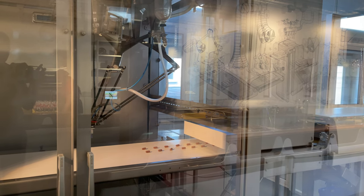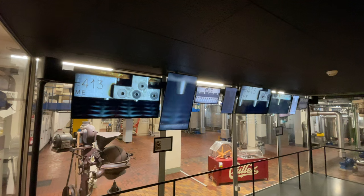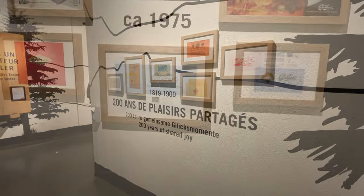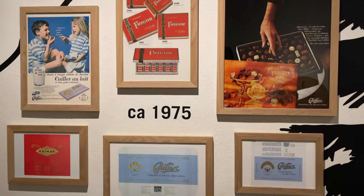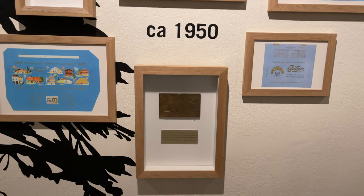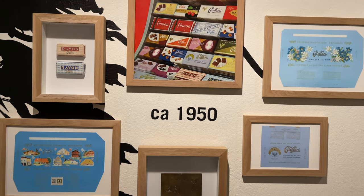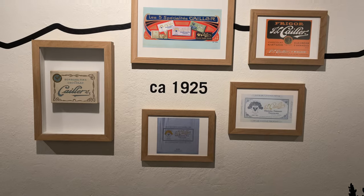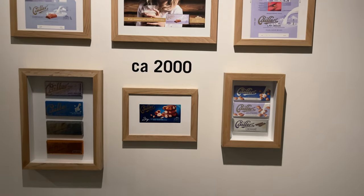So here is some equipment which makes fresh candies, which I had the possibility to try. That was really amazing. Fresh chocolate is best. So some history about chocolate. Chocolate, how it was in 1975, advertisements and pictures from that time. Chocolate in 1950. How chocolate was in 1925, in 2000.